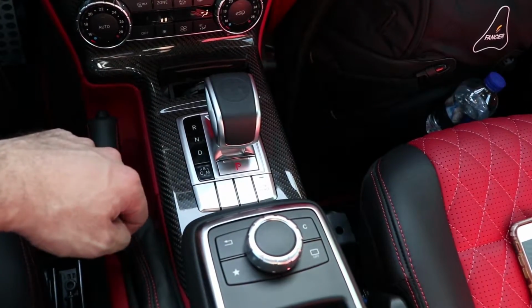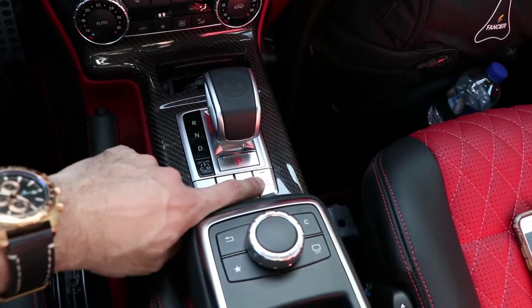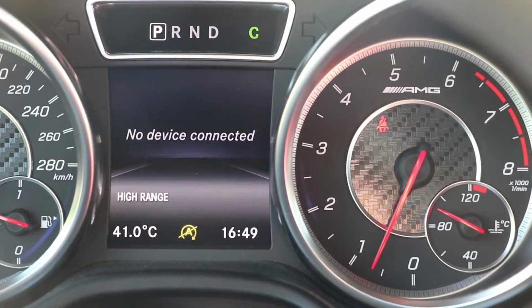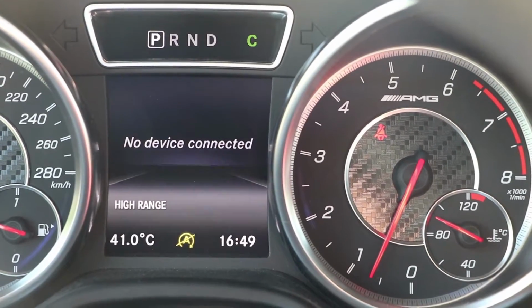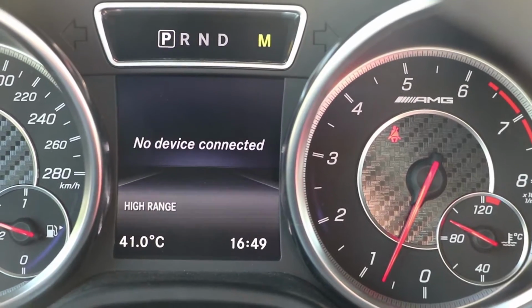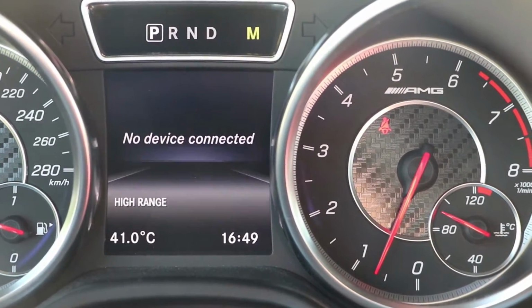As I was saying earlier, when I drive, you have the low range button as well. Comfort, everything in comfort: suspension, wheel, transmission, exhaust. Sport, everything goes to sport, and manual is like sport, but the gear shifts have to be in manual.